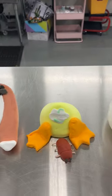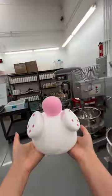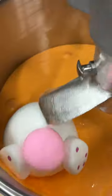Which butt should I do today? Some of these are looking pretty sus, so I went with the only one that wasn't. Once I claimed my bunny butt, I added it to my mixer and made it into slime.